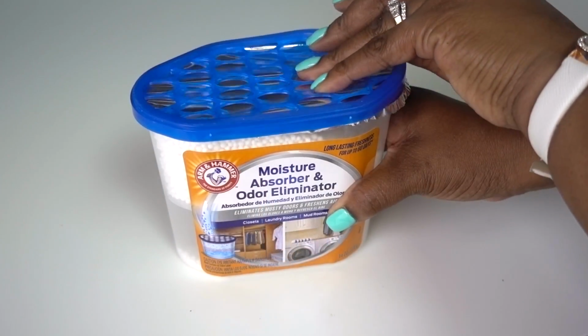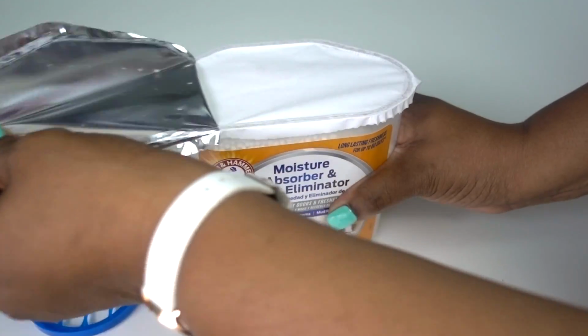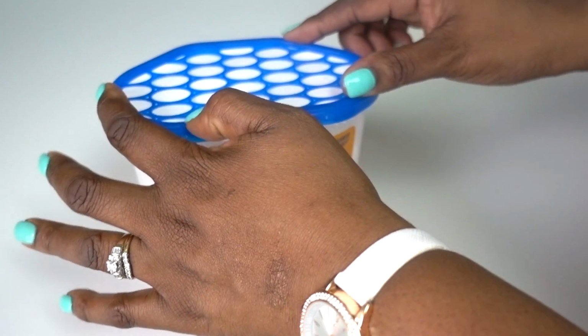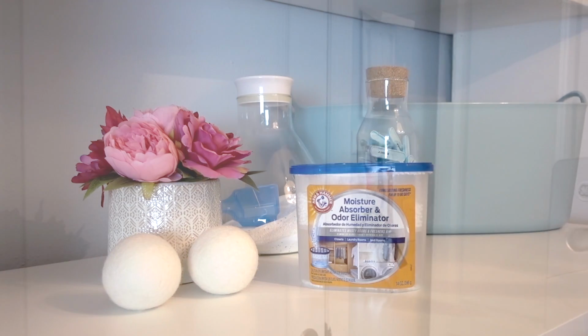Just remove and peel off the lid, but leave the white safety cover in place and replace the grill lid and place it on a flat surface. The crystals will harden and dissolve up to 60 days. When the crystals are completely dissolved, just throw it away in the trash, and you can get this from Walmart.